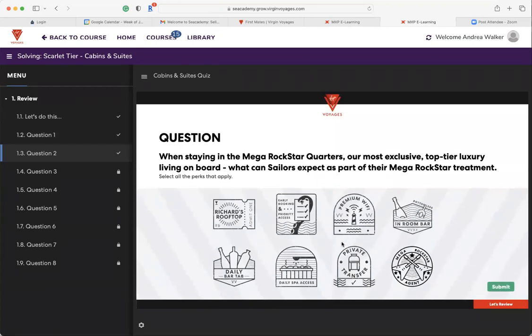All right. When staying in the Mega Rockstar quarters, our most exclusive top-tier luxury living on board, sailors can expect as part of their Mega Rockstar treatment... I say the rooftop, I say the priority access, I say the premium Wi-Fi, the in-room bar, the bar tab, spa access, private train. So again, I say all of them.